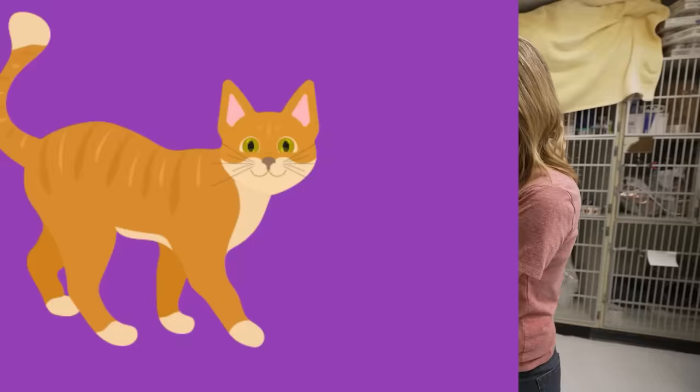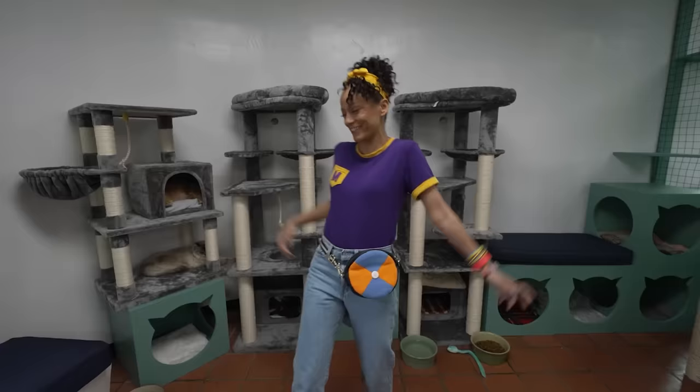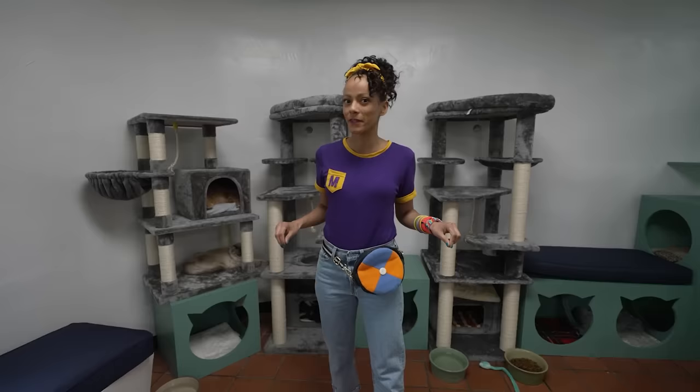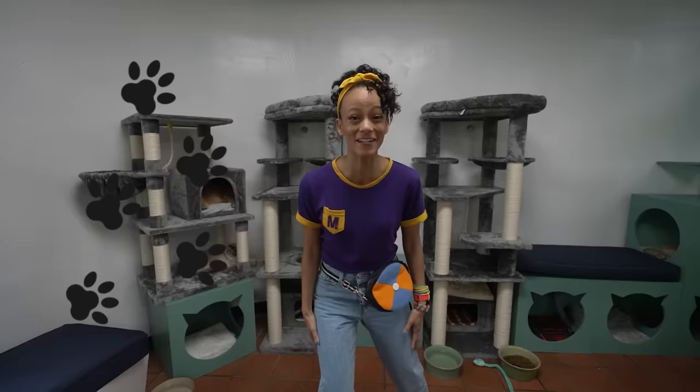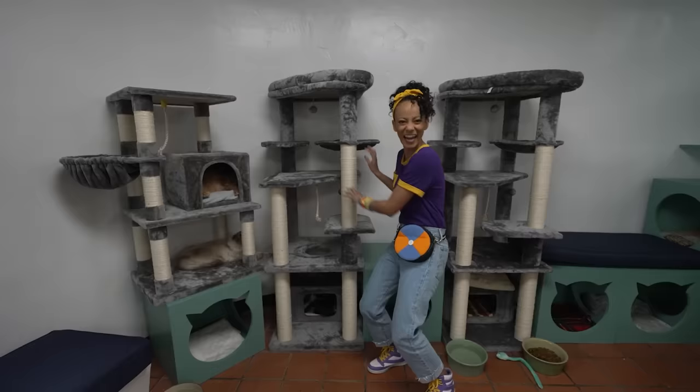Cool. Welcome to the catio. Get it? Cat? Patio? It's the catio. Now they said that there are a lot of cats in here. Will you help me find them? Awesome. Okay. Whoa. Look at all this. It kind of looks like something you would see at a playground. The cats can climb up here, and they can scratch. Come over here.